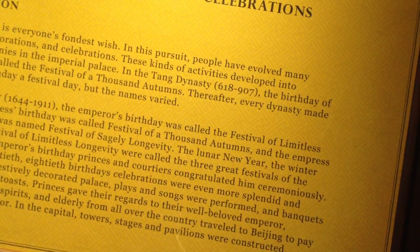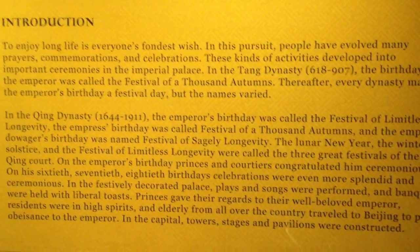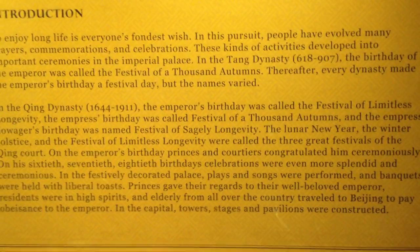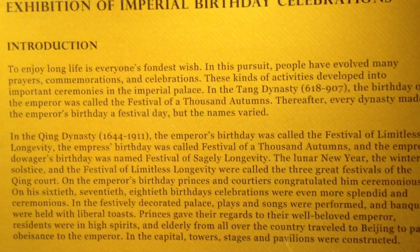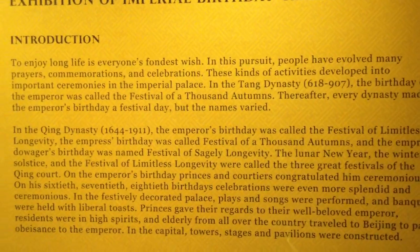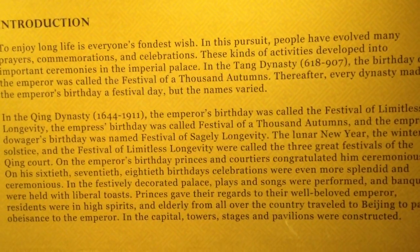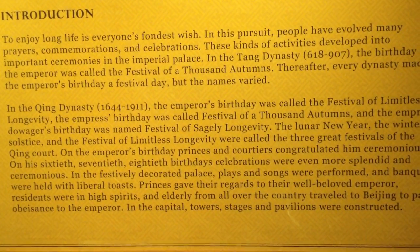Thereafter, every dynasty made the emperor's birthday a festival day, but the names varied. In the Qing dynasty, the emperor's birthday was called the Festival of Limitless Longevity. The empress's birthday was called the Festival of 10,000 Autumns, and the Empress Dowager's birthday was named Festival of Sagely Longevity. The Lunar New Year, the Winter Solstice, and the Festival of Limitless Longevity were called the three great festivals of the Qing court. On the emperor's birthday, princes and courtiers congratulated him ceremoniously.